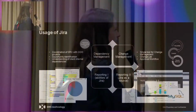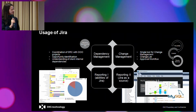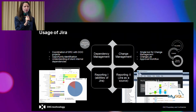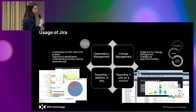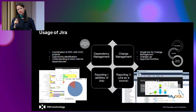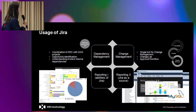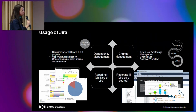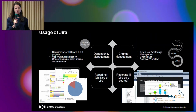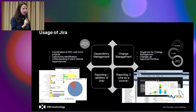And finally, it's reporting. You may feel like these two points are kind of similar here, yet those are actually different. So we do use Jira for reporting in two different ways. One is we use its abilities for reporting, like the Scrum closure reports or the reports where the PM simply is in a position to configure anything he needs to see, in what status their servers are or based on the type and so on.